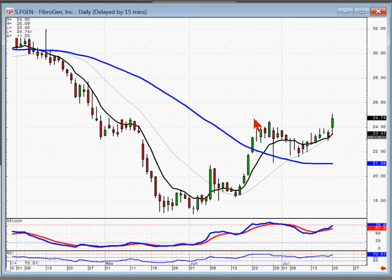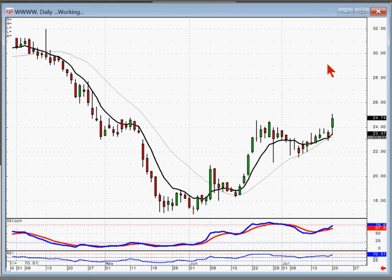And where did it close? Right about where it closed at its high. So if this opens positive, what do we got? We've got this potential move over the next few days. Hold on to your individual charts. We'll get to them as soon as I tell Jim to do the double line.